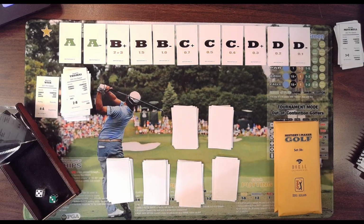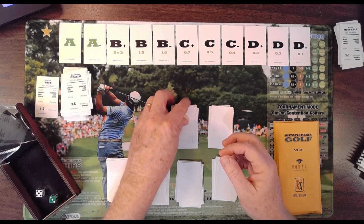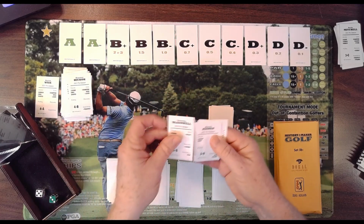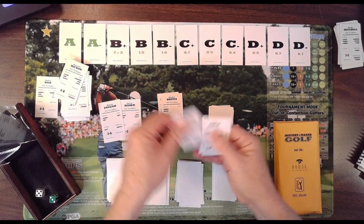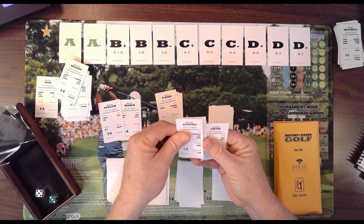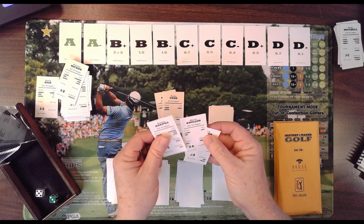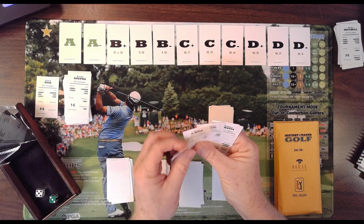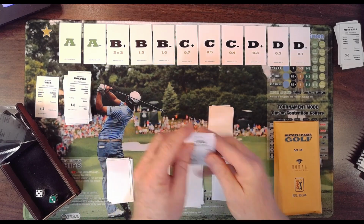That's a 35. So you draw 2 and then the top remaining 3. So Emiliano Grillo perhaps. And Kramer Hickok. And then the top remaining 3. Ooh, Brooks Koepka in this group. So that would be Brooks Koepka, Harris English, and Kevin Kistner. Make it. Okay, so we got any bigger names here. Graham McDowell, I heard of him.